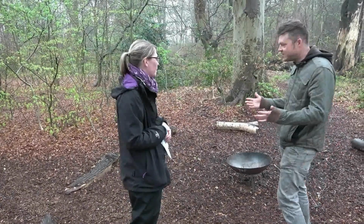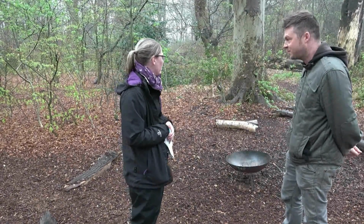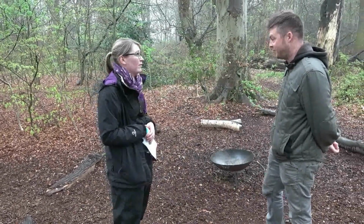Beautiful. What other sort of activities do you do in the woods? Building dens, stuff like that. A lot of climbing. We do a lot of climbing. Some children are a bit reluctant to take that risk.